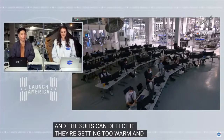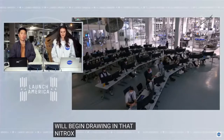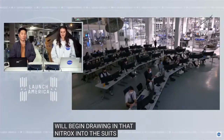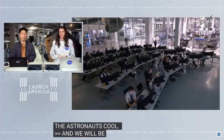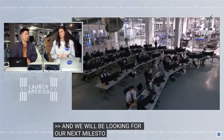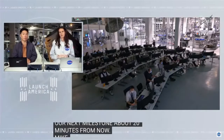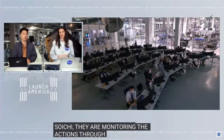So we have some time until that next major milestone, as we discussed. With the nose cone closed, we'll be looking for that loss of signal. That could come as early as 11:43, with our re-entry into Earth's atmosphere at about 11:45, so 20 minutes from now. Mike, Victor, Shannon, and Soichi, as we've noticed, are monitoring the actions throughout this procedure, and they should be able to continue to do so throughout the splashdown of Crew Dragon.